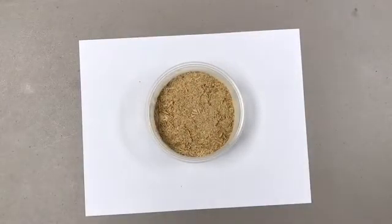What's this stuff that looks like ground straw? This fine and flaky yellowish-brown sample is rice hulls. It is the outer covering of the rice kernel after milling. They are pretty low in nutritional value and mainly used to add bulk to least cost or cheaper feed mixes.